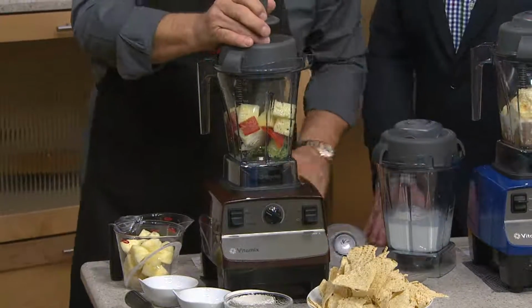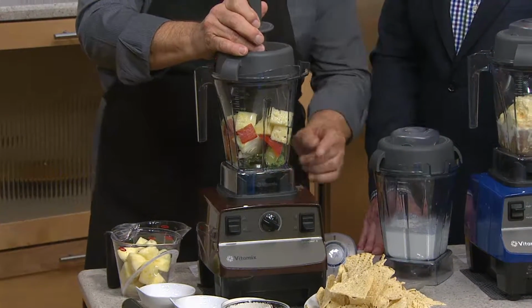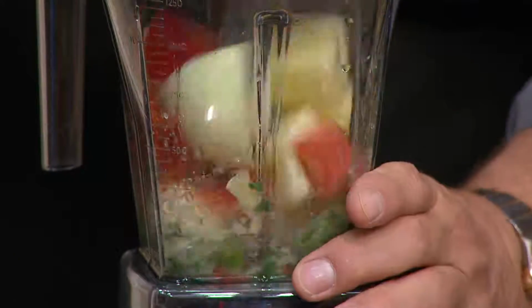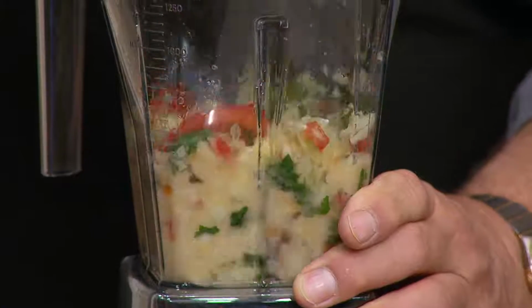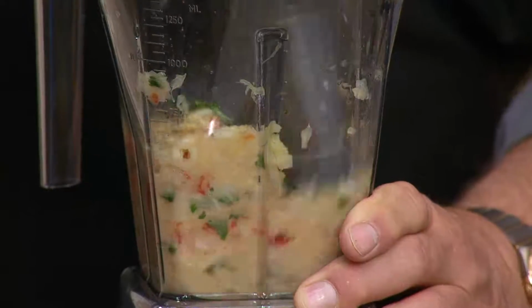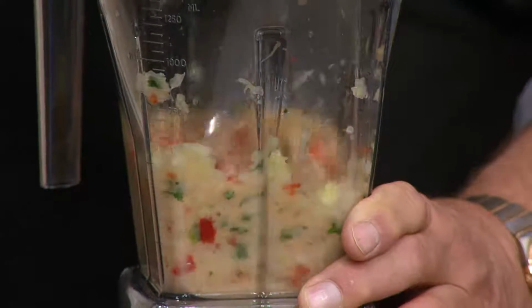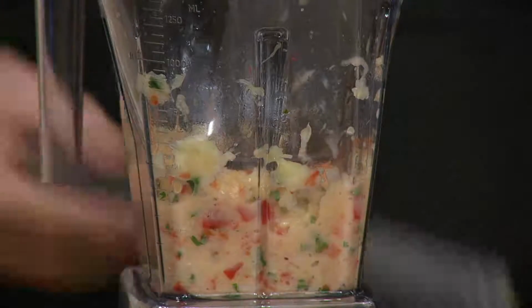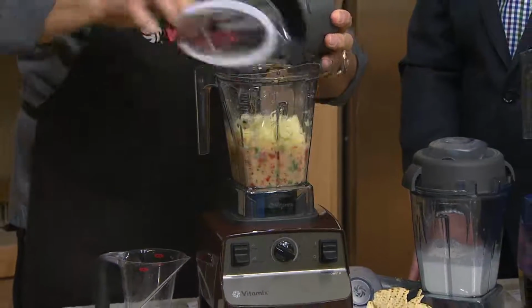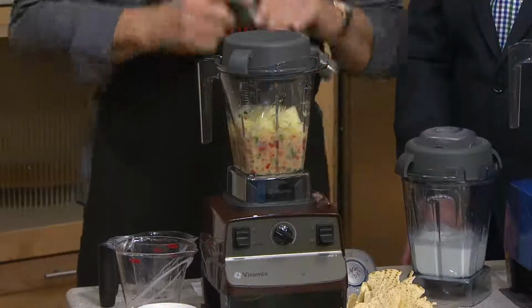In here, I've got olive oil, lime, pineapple, salt, cumin, cilantro, bell pepper, and jalapeno. But not a single tomato. No, this is pineapple. But I've got to tell you, it's the taste of summer. So that's my base. Now you're gonna love this. I'm gonna add in some more pineapple now, because I made that base. Make your guacamole the same way.